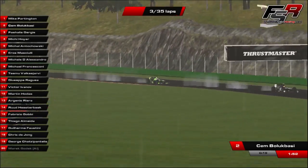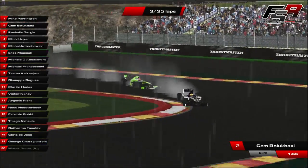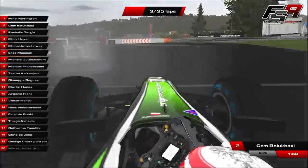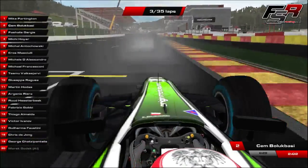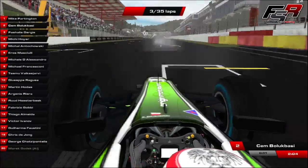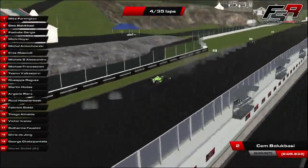Partington, it looked like he was going a little bit wide, but managed to keep it on the track, so good job from Partington at the moment. And we've got yellow flags in the final sector. Yes, there is some debris at the exit of turn 16. Victor Ivanov is driving without a front wing.